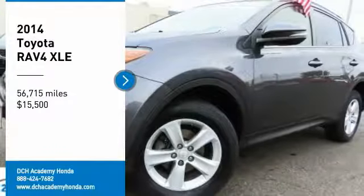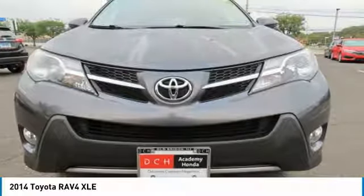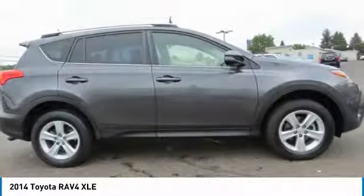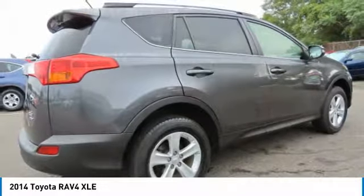Looking for the right vehicle? Check out the 2014 Toyota RAV4. The RAV4 is one of the most fuel-efficient SUVs in its class. Versatile and efficient, RAV4 mixes the comfort and drivability of a sedan with the benefits of an SUV.